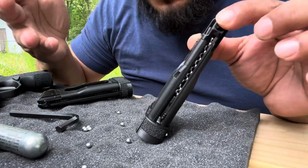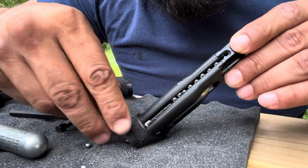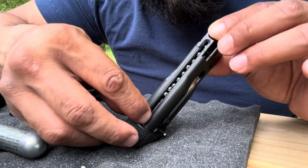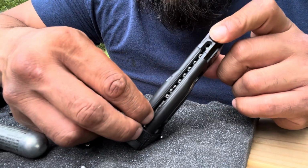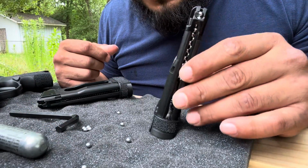And just a quick reminder: that spring right there, always put your finger right here when you unlatch that spring, because your BBs are going to shoot right out. I wanted to let you guys know that. I did not have that happen to me, but I've seen reviews on that. So just put your finger there and release, nice and steady. And once again, we're ready to go.